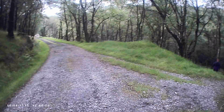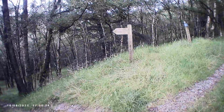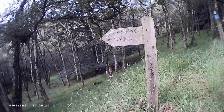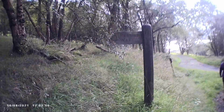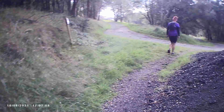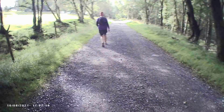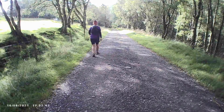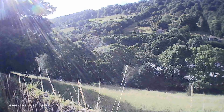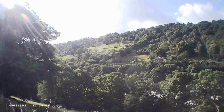Pennine Way just goes off to the right, just going through Callis Woods. Just comes off this section, but it meets it again at the bottom. Here we meet the track again, now continuing down. In the valley is the A646, and up at the other side, somewhere through them woods, is our track.